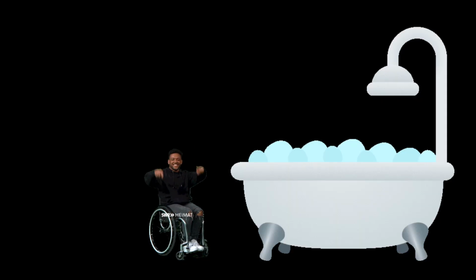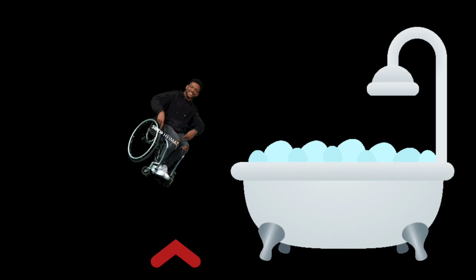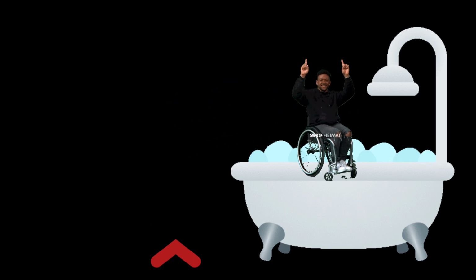Now, we really don't have to think critically to know that this choice is wrong. With the Dansa Kaishoki, Mr. L can be on the same level with the bathtub. And then what? Enter the bathtub together with the wheelchair?